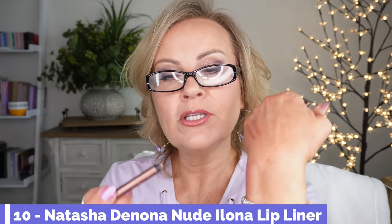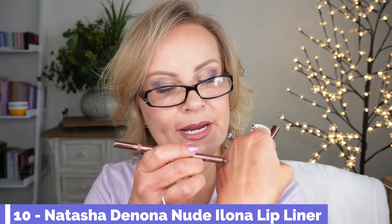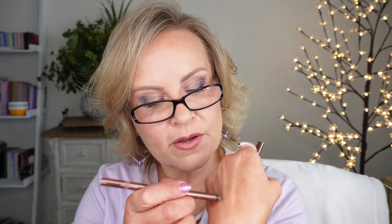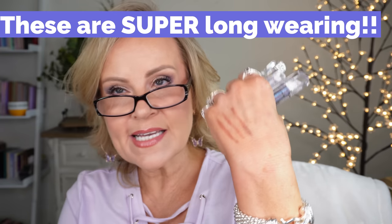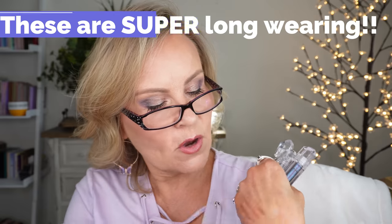And then this one over here is from the actual I Need a Nude. I think this one is called Ilona. I'm having a hard time reading today. I apologize if it's the wrong thing, but it'll go up on the screen. I love the formula of these. They're so creamy and buttery, and I love the look of these. After that dry down on those Natasha Denona, before I swatch these, it's kind of hard to get those off. So they're gonna last. But if you've been wondering about either the I Need a Rose or I Need a Nude collection from her, I have lots of things out of those and I haven't been disappointed with one thing yet.